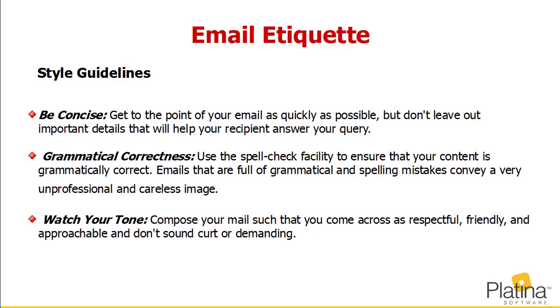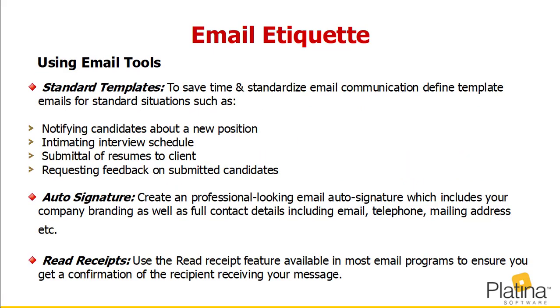Spell check is a great start, and also taking a minute to read through your message to make sure you haven't said anything you don't mean to is clearly time well spent. Use of standard email templates for common mails such as intimating about interview schedules, resume submittals, requesting feedback, job requirements, etc. can save time and also help in standardizing your company emails. Create an auto signature including your company details to give your email that professional look.